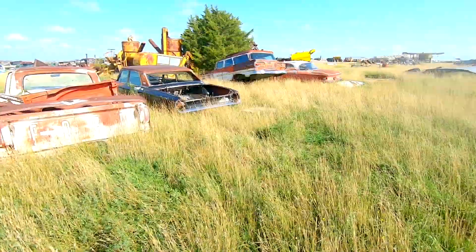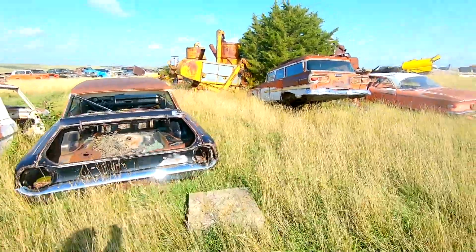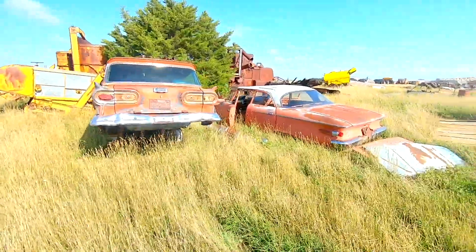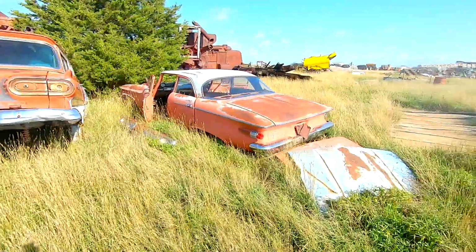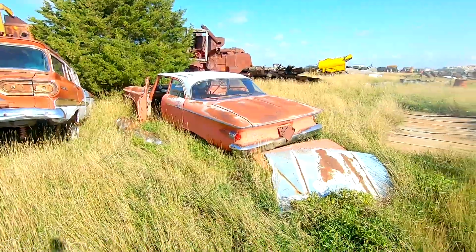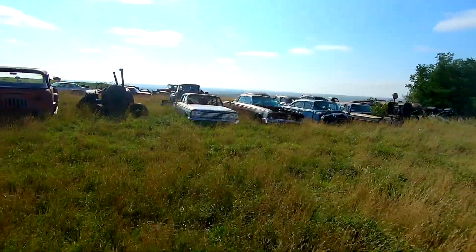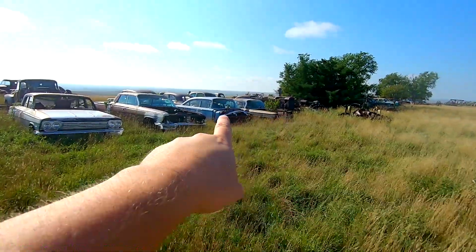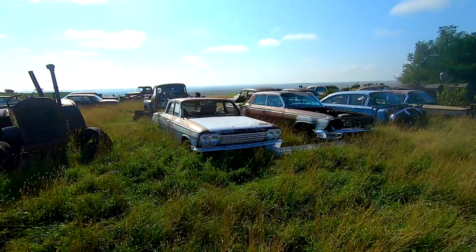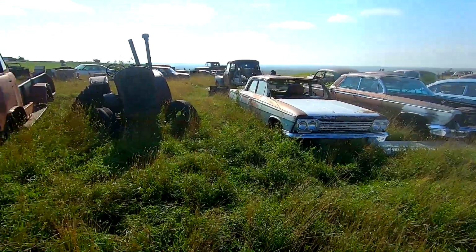Oh, there's a rabbit. Ford Country sedan wagon. And a '61 or '62 Plymouth. Nice pink color, but kind of rough. So here we've got a '60 Olds, '60 Chevy, '62 Impala, '62 Bel Air. They're all pretty rough for me to bring home.